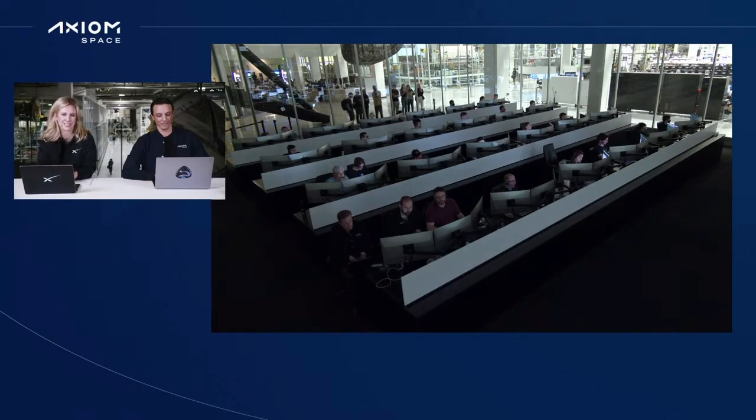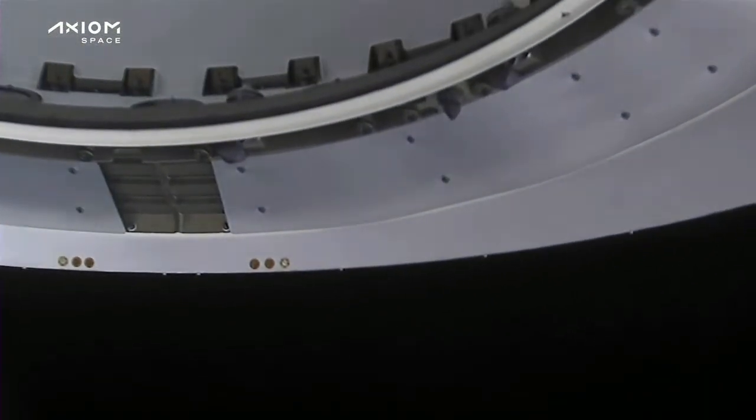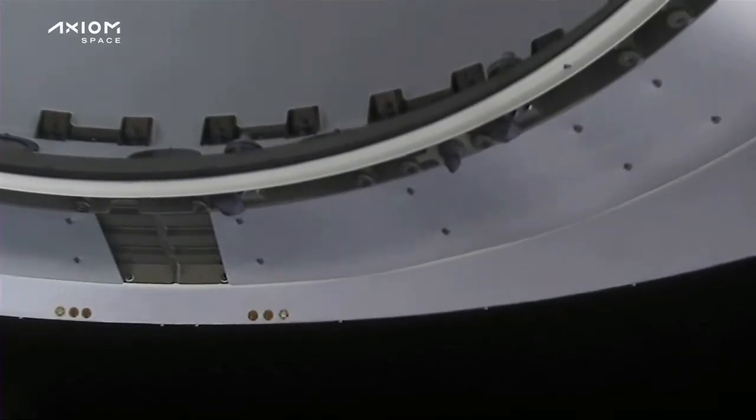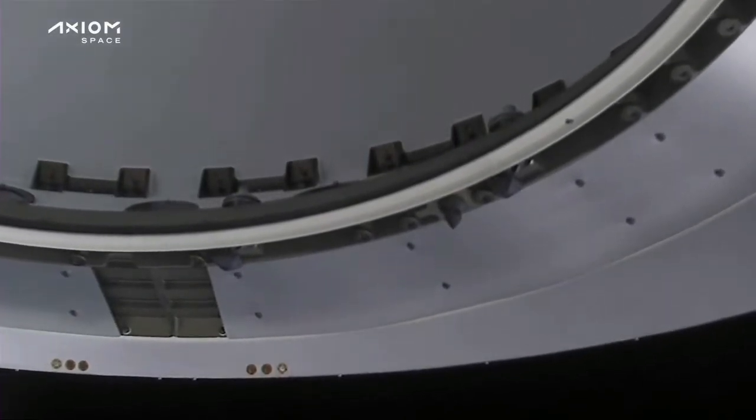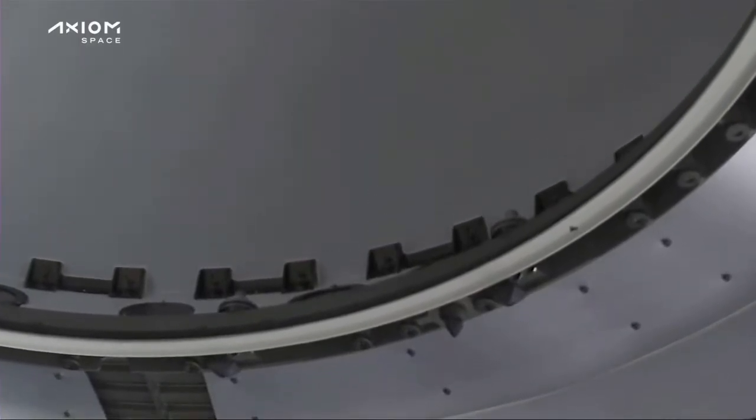It will be protecting the forward hatch throughout the reentry phase, and the crew is using their screens to monitor the progress. And actually, that's a live view of the nose cone closing in. This is one of the cameras near that forward hatch, and that is the nose cone closing down on top of it. I love that shot. That's so great.